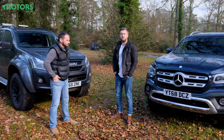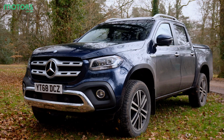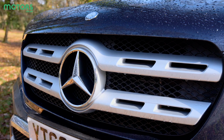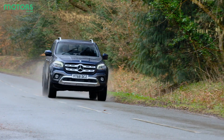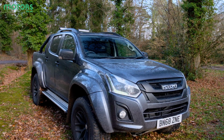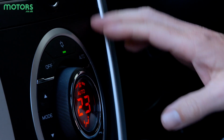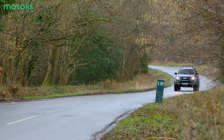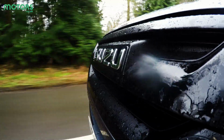Yeah. But what do we think of them overall? So the X-Class is a well-built premium pickup truck. It looks great, it looks very smart and sophisticated, it drives extremely well, and the build quality on the interior is right up there with the best in class. The Isuzu, meanwhile, is a little more rough around the edges. Some interior plastics are a little harsh, but then this is contrasted by amazing looks. You really can't miss it out on the road. It also edges the X-Class in terms of efficiency somewhat.